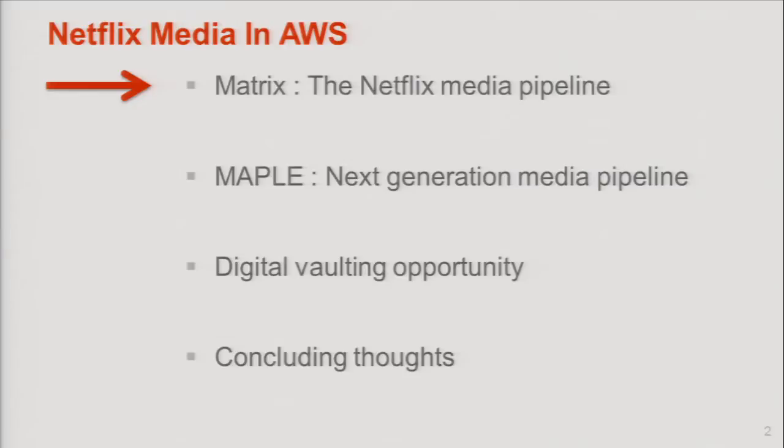But before I start, I'm just curious, are any folks in the room here from the studio industry or working at Hollywood studios or sending content to Netflix? Okay, quite a few. That's good.